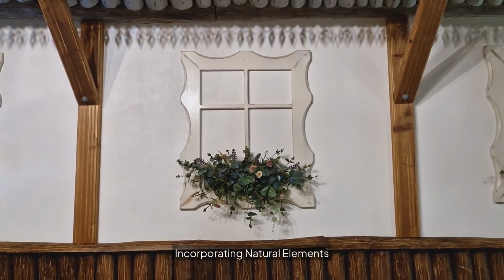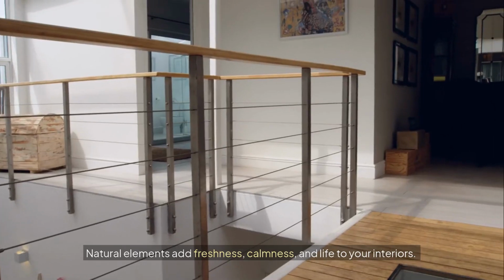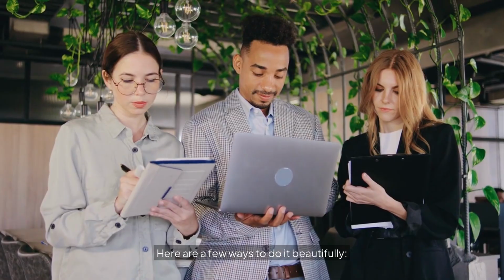Incorporating natural elements. Bringing nature inside never goes out of style. Natural elements add freshness, calmness, and life to your interiors. Here are a few ways to do it beautifully.